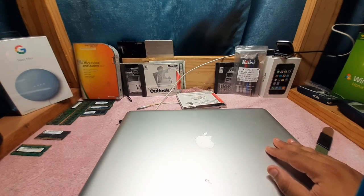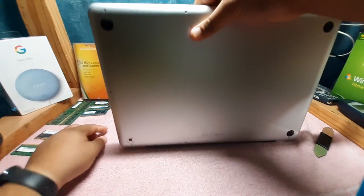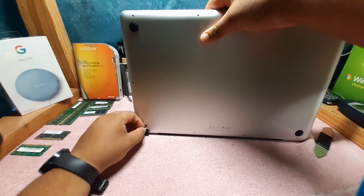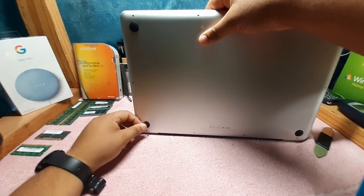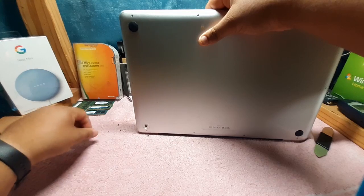I have read that you can get a glossy display on this thing, but apparently this is the $50 option. Oh, that's not good. I mean, we can fix that with some super glue. That's not a big deal. Oh, that's disintegrated. Yeah, I'll fix that with some super glue in a bit.